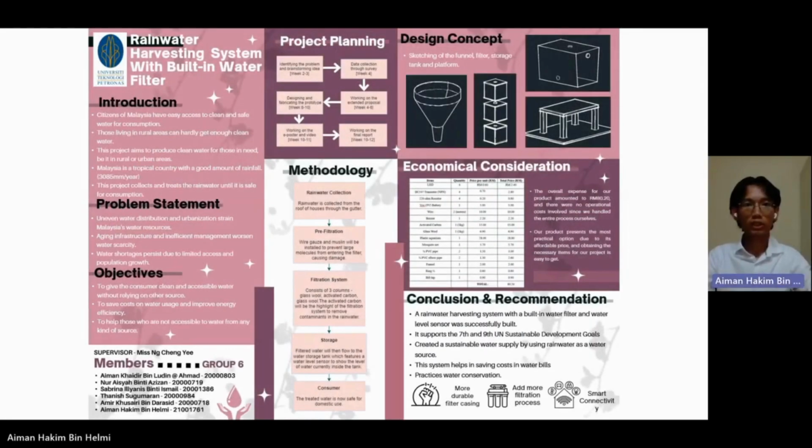For the next part, which is the design thinking application, I am going to talk about the platform and also the storage tank. First of all is the platform. We made the platform in order to increase the elevation of the storage tank so that the consumers can collect the water more easily, since the pipe is at the bottom of the storage tank. We made it not too high to make it more stable and make the center of gravity as low as we can. Secondly is the storage tank. The storage tank contains 4 main components, which are the water level sensor, the pipe for the outflow, the inflow for the treated water from the filters, and also the overflow.